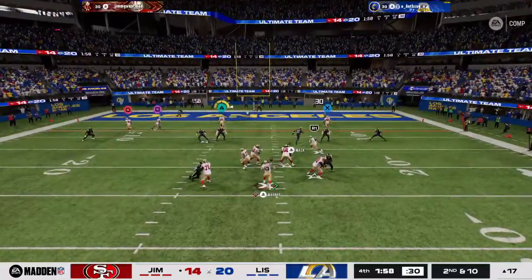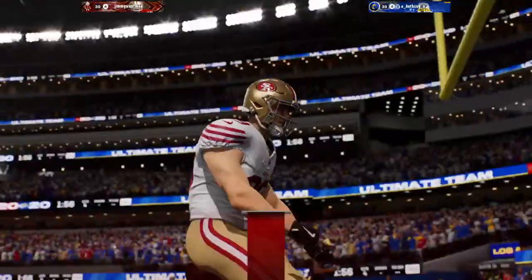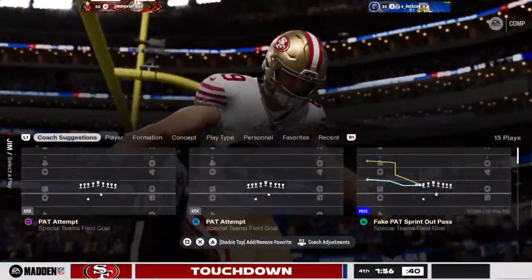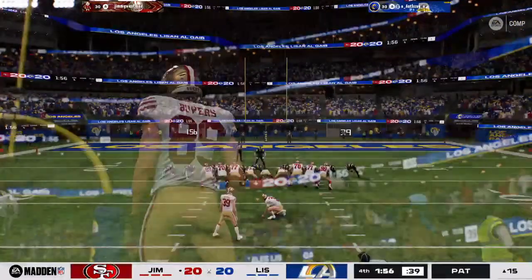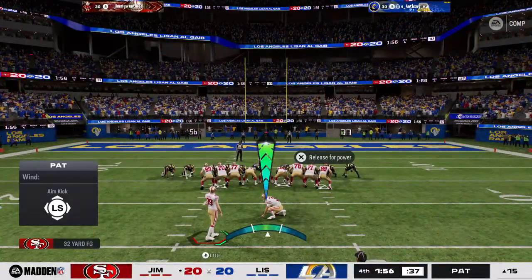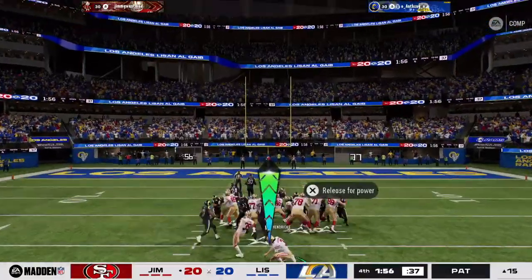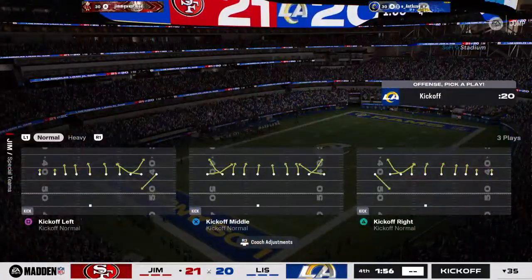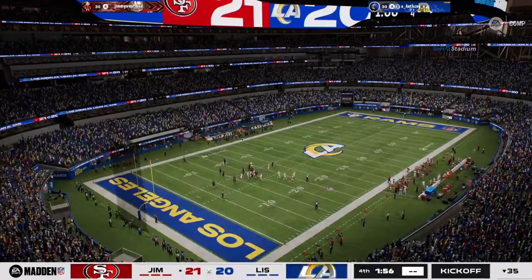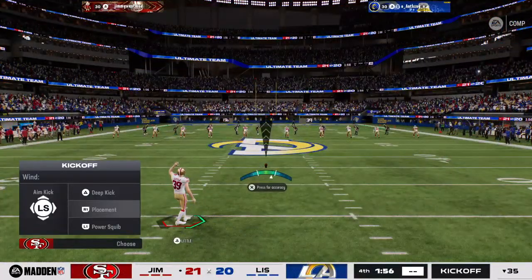Warner. And it's complete. In the end zone. Touchdown 49ers. Touchdown San Francisco. Brock Bowers, a beast in the red zone with his 2nd touchdown of the game. And the 49ers are an extra point away from going back on top here in the fourth.